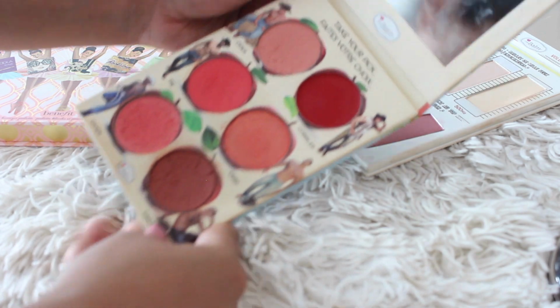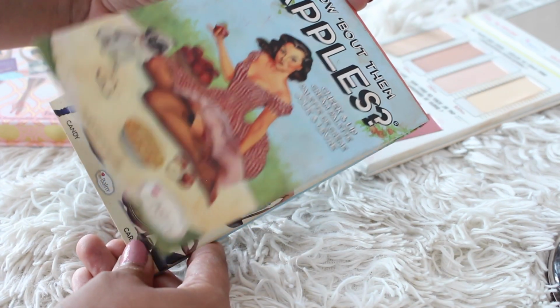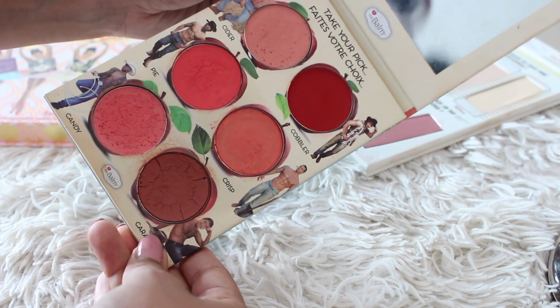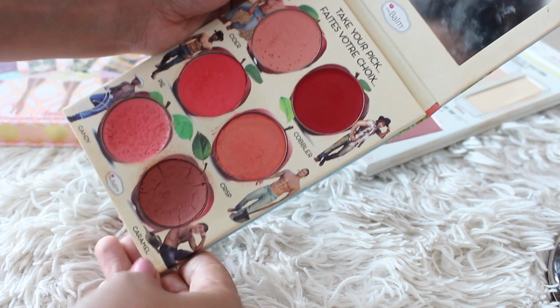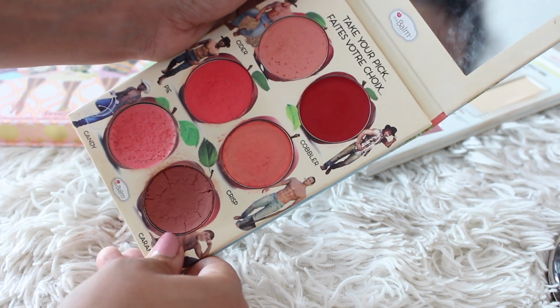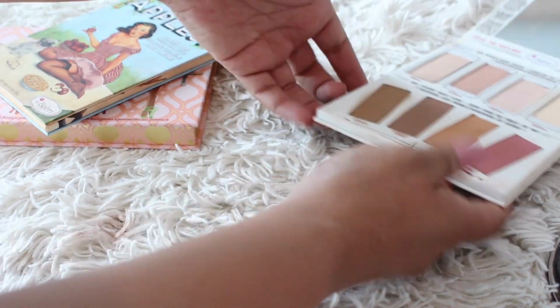This is old, but I don't care. It's not going anywhere. It's the How About Them Apples Cheek and Lip Cream Palette from The Balm, and it's adorable. I did really like these while they worked for my face. They're probably far too old now. Caramel was my favorite shade. And this does still exist. I do think it's really nice. It's a nice creamy light formula.